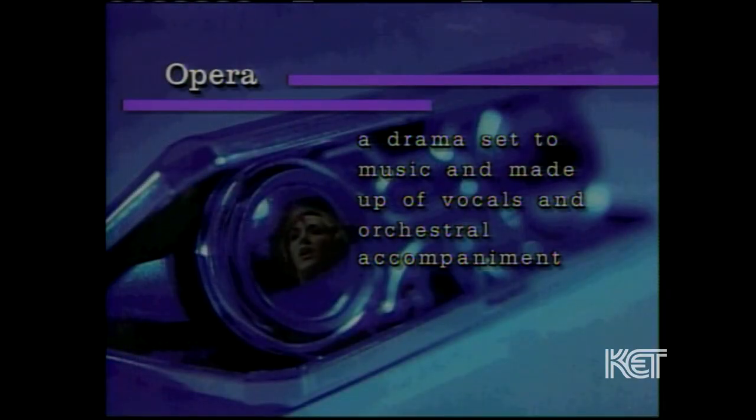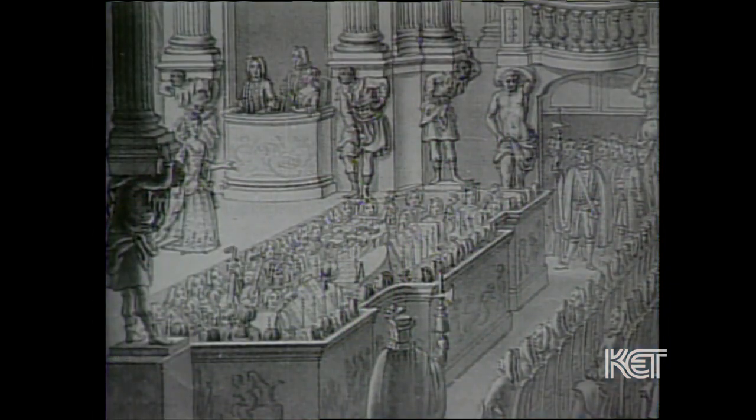You've probably already decided what opera is based on the many comic images used in the media. But opera is much more than that. Webster's Dictionary says that opera is a drama set to music and made up of vocals and orchestral accompaniment. Opera has changed over the last 400 years to be a reflection of the human condition.